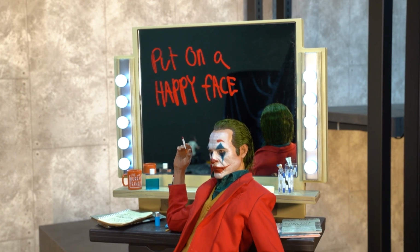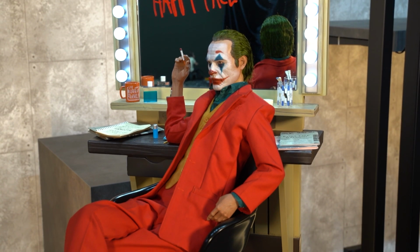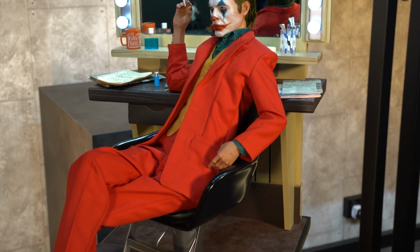So now, if you're a big fan of Joaquin Phoenix's Joker, then this 1/3 scale replica of Arthur Fleck in his natural setting, in his makeup room, in front of the mirror, it's perfect for your collection. Now, if you can get this in your home, you're sure to put on a happy face every time you see this. And there you have it.